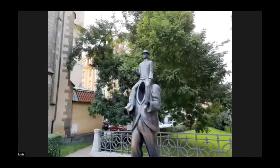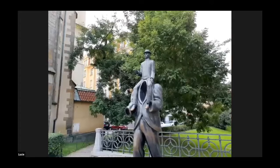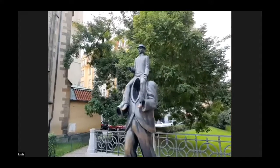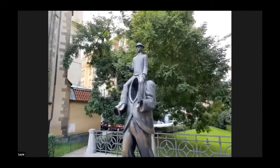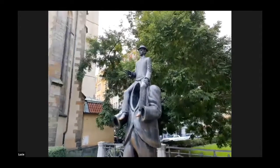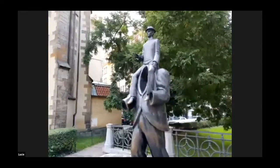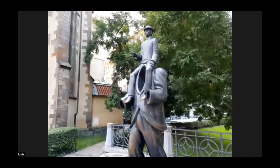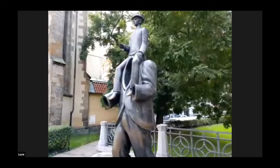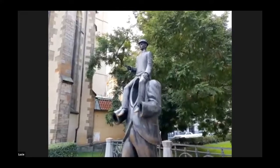This is because of his novel, History of One Fight. The weaker sits on the shoulders of the stronger. He felt himself as the weaker, and the stronger, that's probably the bureaucracy of the Austro-Hungarian Empire. His whole life, he was searching for the sense of life.